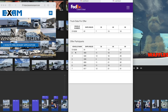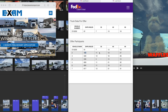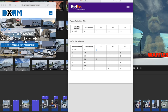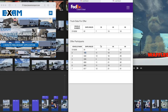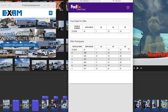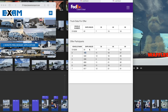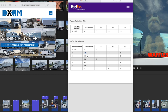So if the first and the second truck, if I was 81 miles and this guy was 89 miles, this truck right here would have got the load because they had 11 load counts for the 30 day and I had 7. So if we were both under 100 miles, then it's going to go to the tiebreaker on the 30. If that's a tie, it's going to go to the 60. If that's a tie, it's going to go to the 90, and it's very rarely ever a tie. So again, to simplify that, if 2 or 3 trucks are all under 100 miles DHPU, your 30, 60, 90 is going to be your tiebreaker to decide who gets the load.